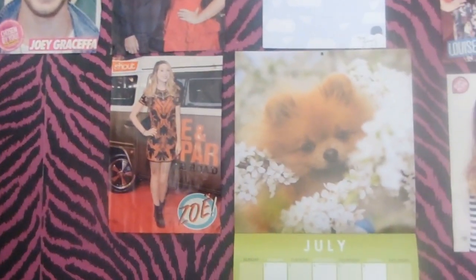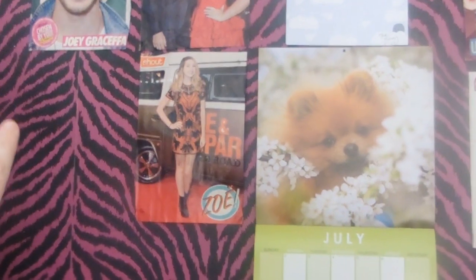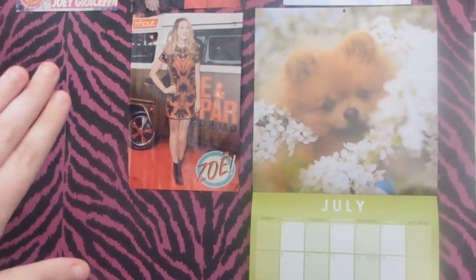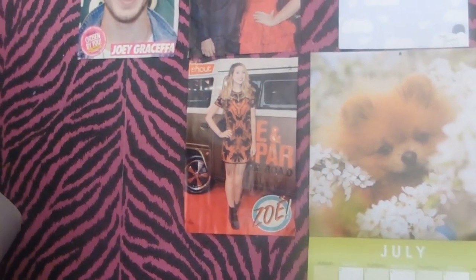So I'm going to go this way. This wall is the only wall that is different to the rest. All the other walls are blue. I wanted this to stand out more so I could put posters on, things like that. So this, I believe, is zebra print. I don't know where I got it from. I don't even know, but you know.